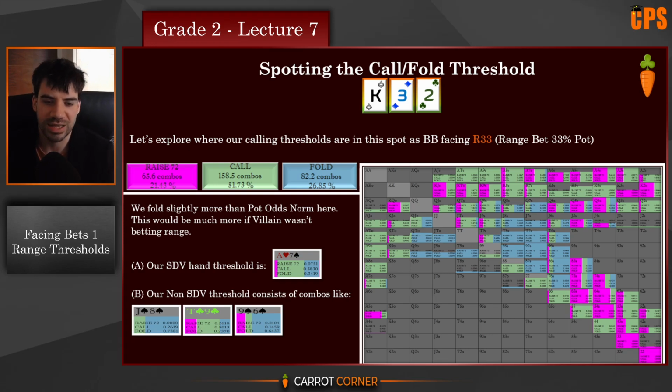The reason for that is that I've locked the solver to bet range here, whereas your sim will probably only bet about 70% of the time on this flop. I could be wrong and it depends on your inputs, but a lot of people will not get a range bet verdict here when they input a flop like this.